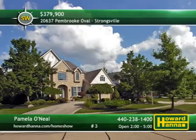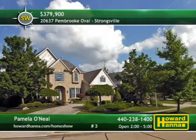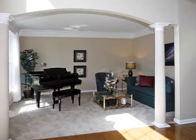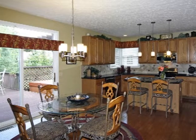More than $60,000 in updates enhanced this four-bedroom, three-and-a-half-bath colonial in the prestigious Waterford Crossing community of Strongsville. Decorative columns mark the transition from the foyer into the living room, which stands opposed to a formal dining room. The gourmet kitchen is an impressive workspace with granite counters, an island grill, and stainless appliances.